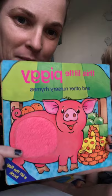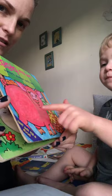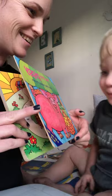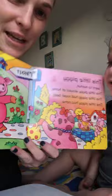This little piggy. And that's the big bad wolf. It looks like a piggy. Looks like bacon. Look, his back. Here we go.